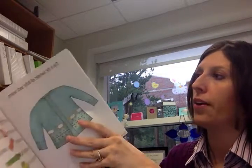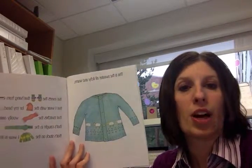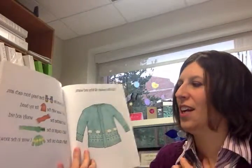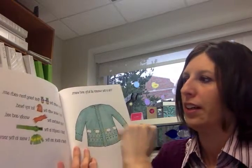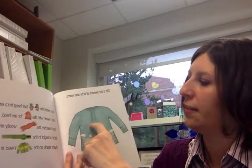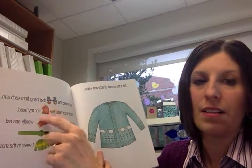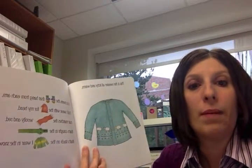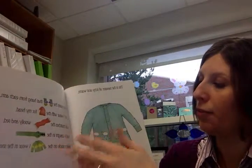This is the sweater, all itchy and warm. So you can talk about, what does it mean if it's itchy? It makes you want to scratch. And why do you think it's itchy? What do you think it's made out of? If you look, see these little pieces of fabric sticking up here, it's also in the scarf, and it's also in the hat, and it's also in the mittens. What fabric do you think all of those things are made out of? They're all made out of wool.